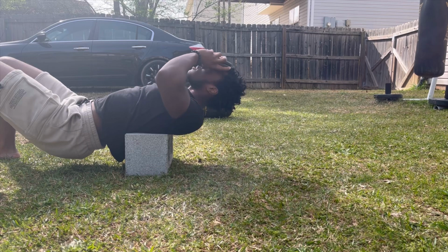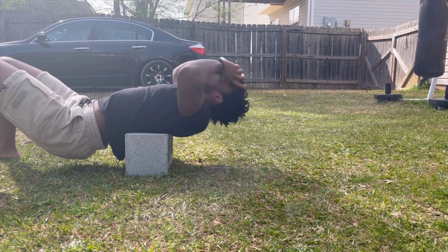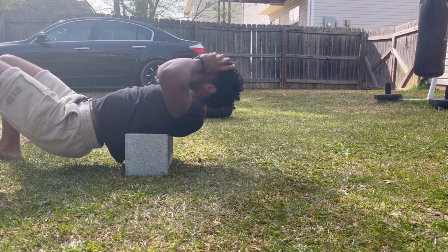So I kind of want to see how far I can take this with fat grip training, just to see what's going to happen to, of course, my grip strength and my forearms and whatnot. And you guys will be here for the ride, seeing my documentation.